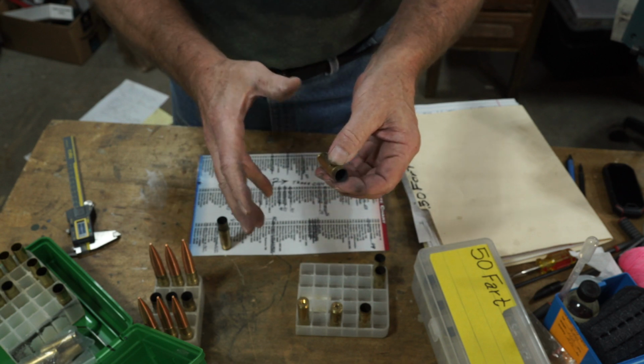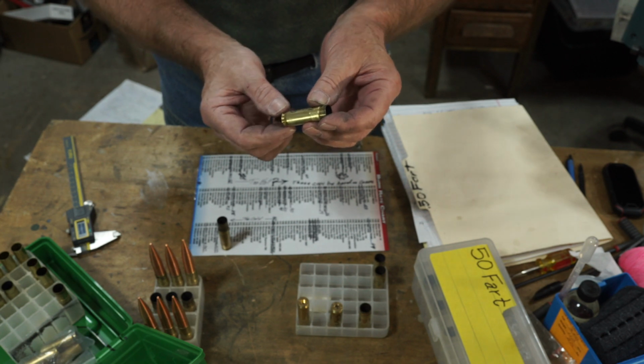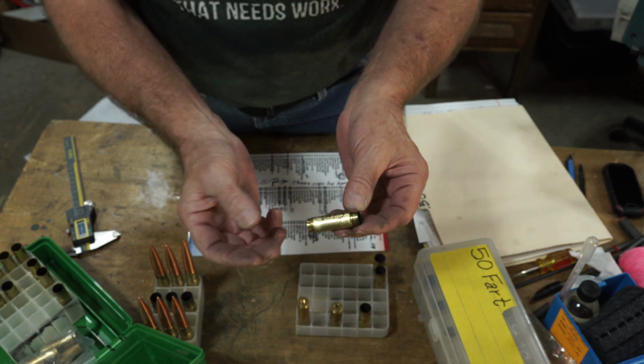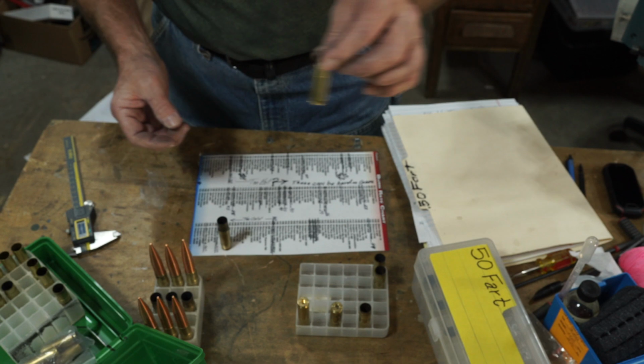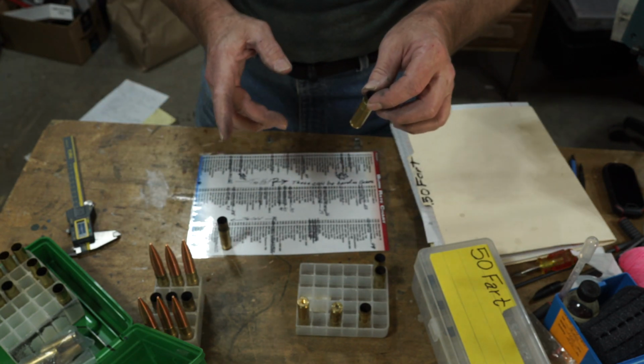This case had expanded so far that it would no longer go into the reloader. It wouldn't fit into the shell holder anymore. So I filed it in, I got a primer pocket, and I fired it one more time. We were right now at 2.9 thousandths.